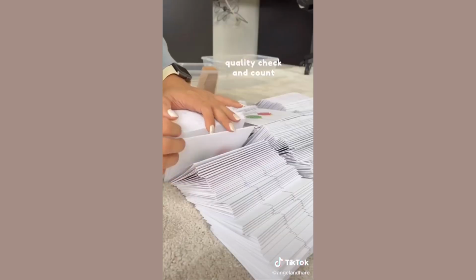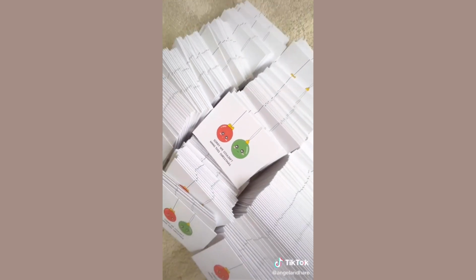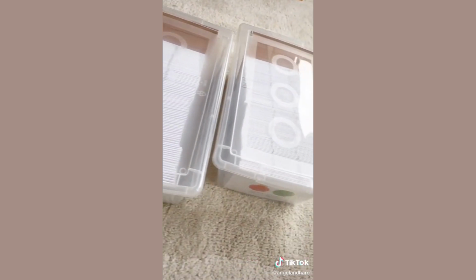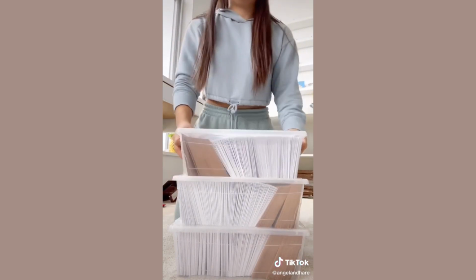Once all the cards are made, I'm just gonna give it a quick count. Even though wholesale orders are a lot of work, it's so cool to see how far we've come. When I first opened, I didn't know if we would even make one sale, and now we're processing hundreds of orders every month.